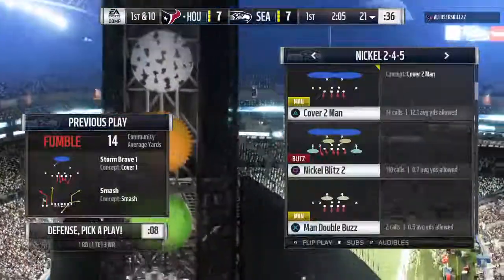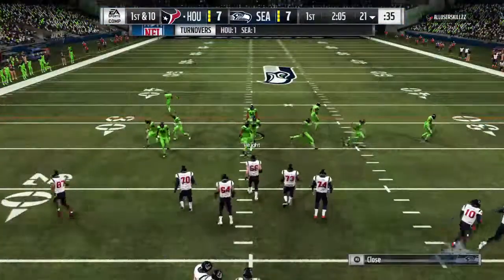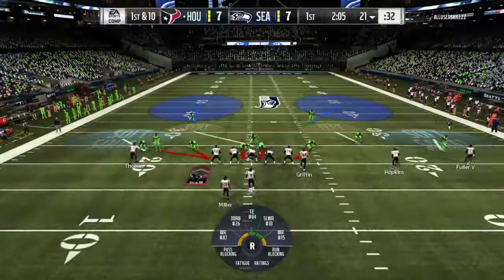Not a problem at all, my man. I'm not even going to tip it. I'm going to doff my cap to him. Congratulations. Big-time play. Knocking it free and creating something good for your team.